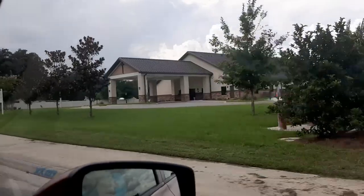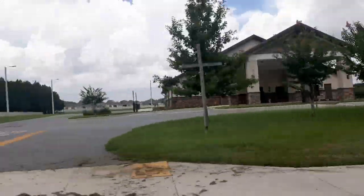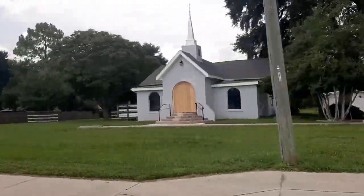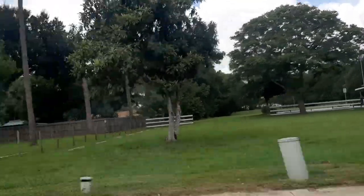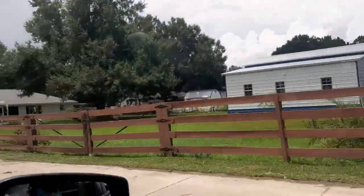Wow, is it going to rain? Yeah, well, a lot of churches here. Rock of Ages. That's the one your friend has. Oh, really? Here's another church. This is called Grace Anglican. I guess that's very British. Yeah, they're very religious here.